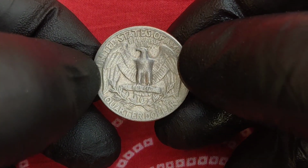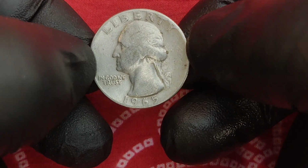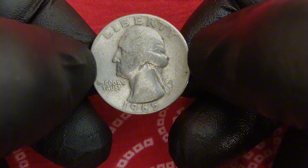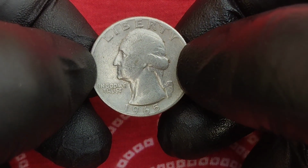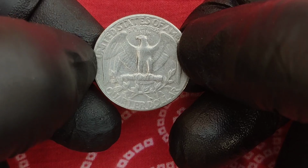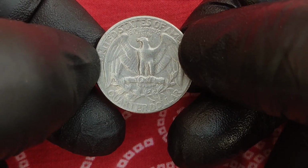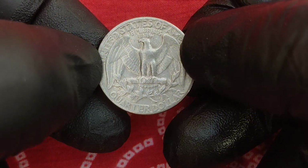Finally, have your find authenticated by a trusted grading company like PCGS or NGC. If it turns out genuine, you won't just have a rare coin, you'll have a once-in-a-lifetime treasure. Keep it sealed, stored in a temperature-controlled case, and never clean it. Every scratch, every shimmer of natural patina tells its story.